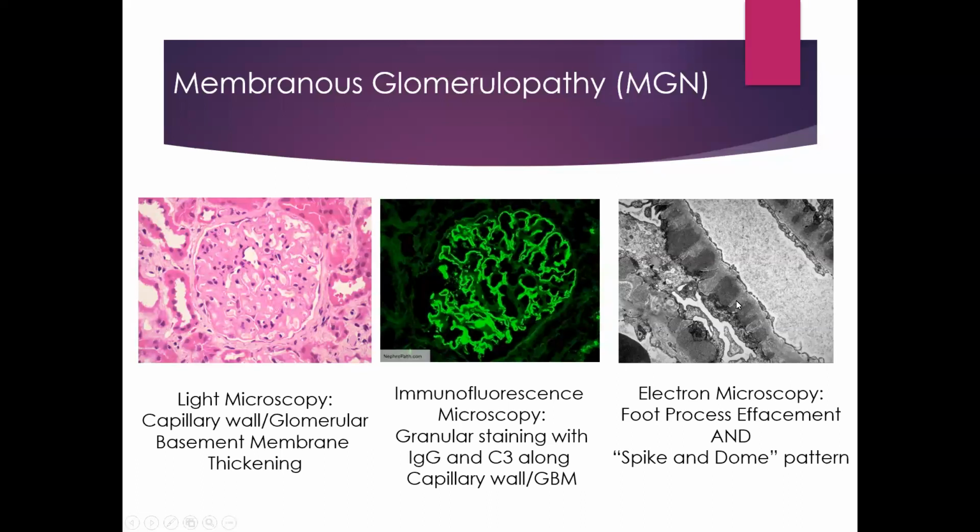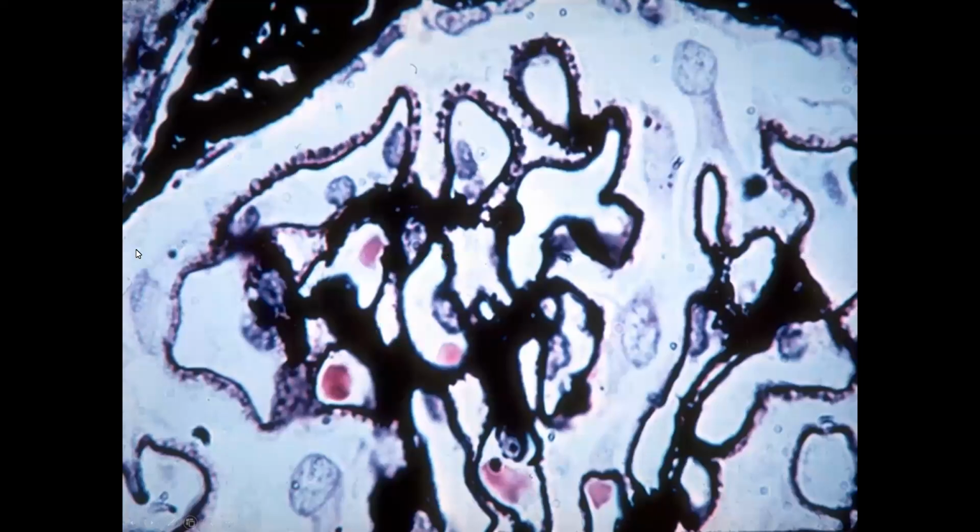The glomerular basement membrane doesn't want them there. So it's a reaction to them, and they reach up and cause the spikes, and the dome is the immune complex deposit. On a silver stain, it's the best stain to evaluate for membranous. We see the same spike and dome pattern here. So the silver stain marks the glomerular basement membranes and the tubular basement membranes, for that matter, black.